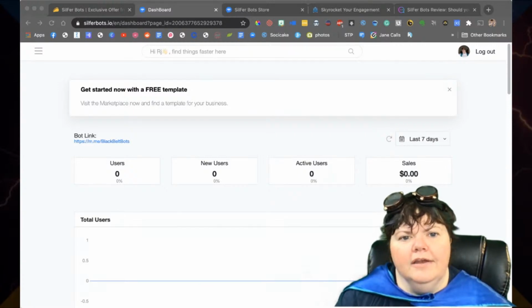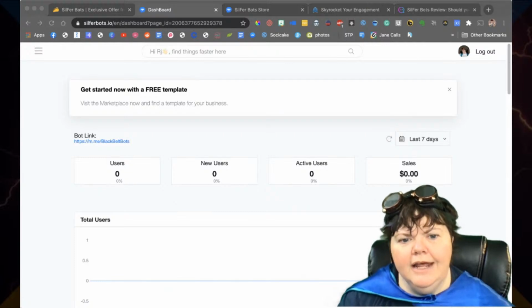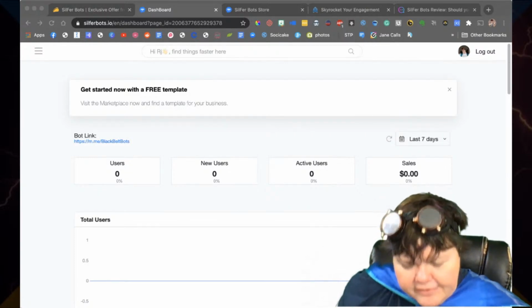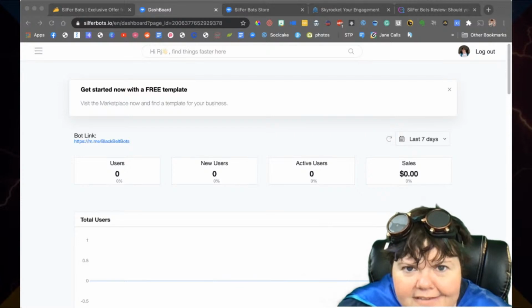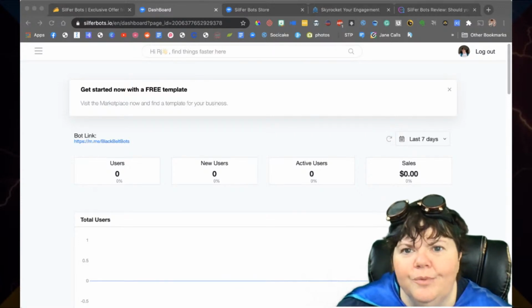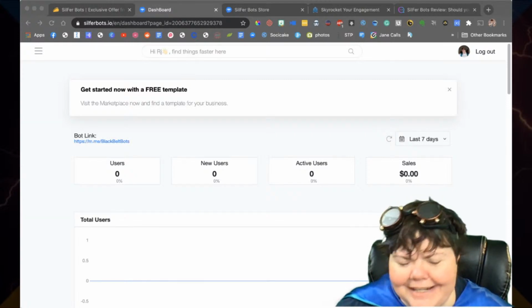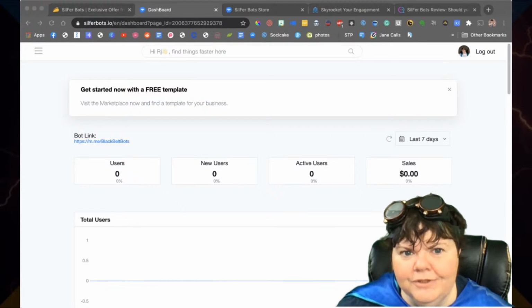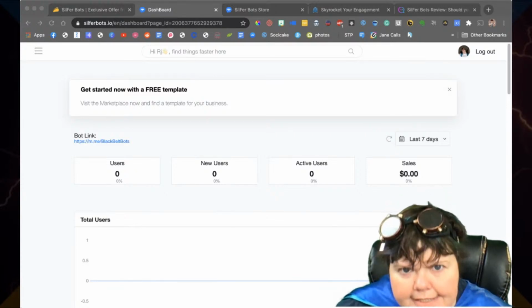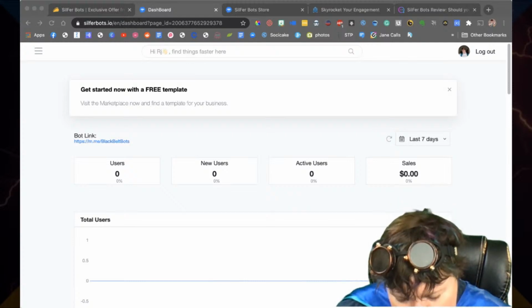Here we are in the dashboard of SilFer Bot. Now, I will say this about the sign-up process, because these things are important, right? I sign people up for chat accounts every day, okay? Every day. And if the sign-up process is convoluted, that sucks for everyone.